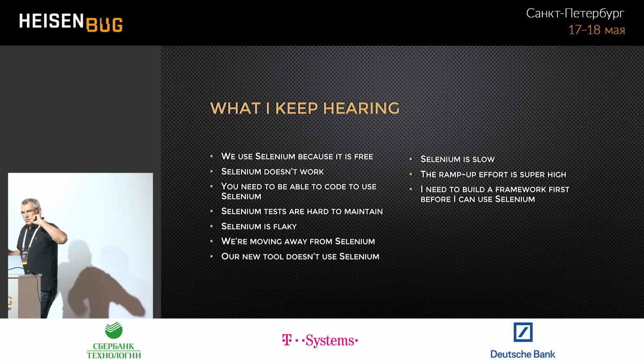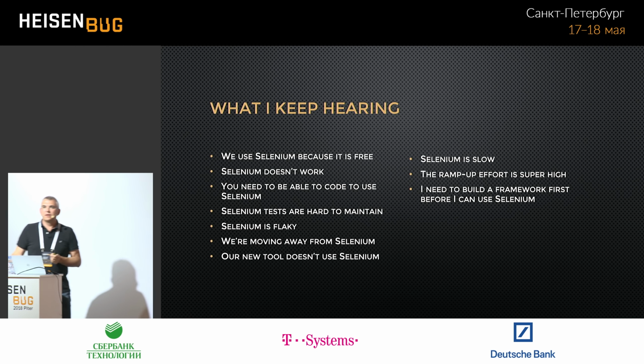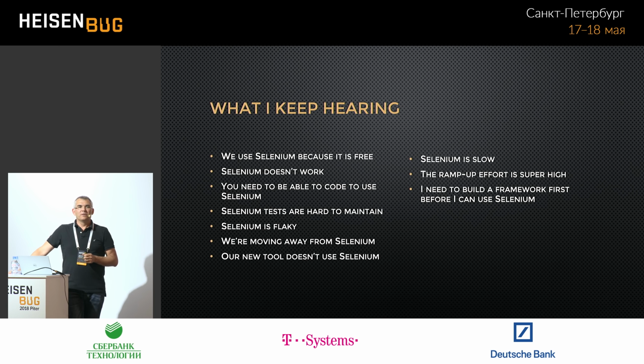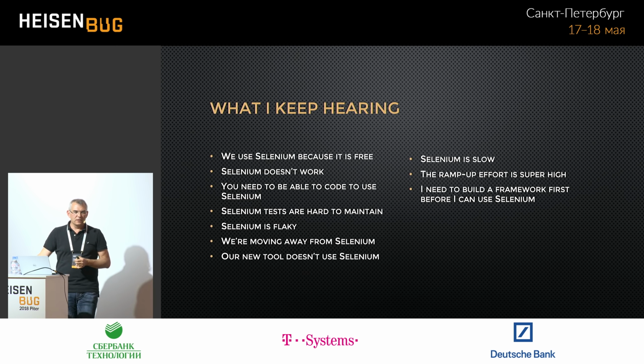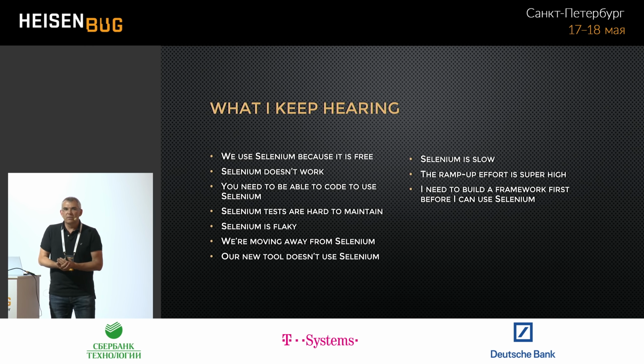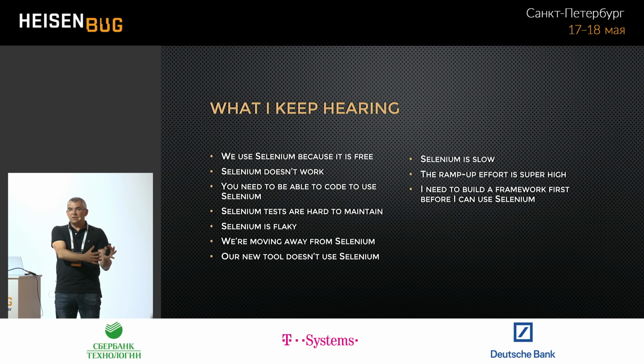Then there was a small group of people last night in the Birds of a Feather session, which I participated in, regarding frameworks: whether you should build your own framework or just take a framework that's already out there. What I keep hearing a lot is, "Okay, we decided to work with Selenium. Now we have to put together a 5-person team and build a framework for the next 2 years." Yeah? That doesn't produce a lot of tests.